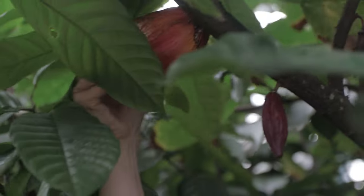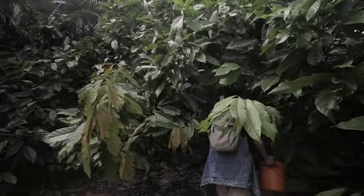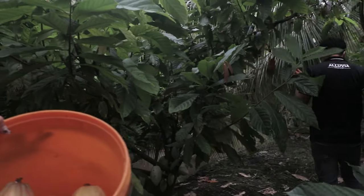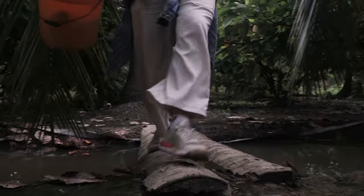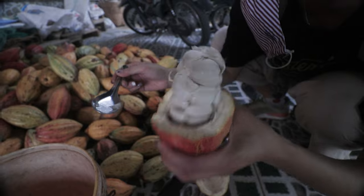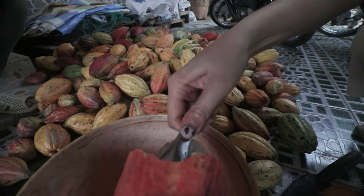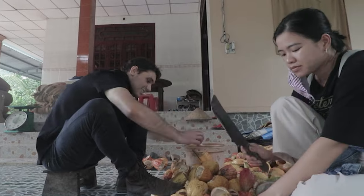So we went onto the farm and started collecting from the cocoa trees. Also learned how to properly take them off the tree as to not ruin the pods. We were then tasked with breaking the pods and retrieving cacao beans. We also had the lucky privilege to be supervised by the owner of the farm and the company.